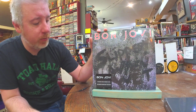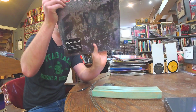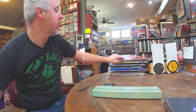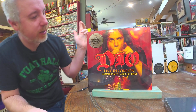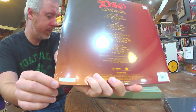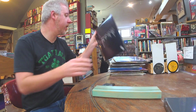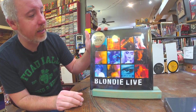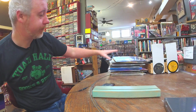Bon Jovi, Slippery When Wet, I just can't keep these in. They're just selling like crazy. $26, I got them. Dio, Live in London, 2 LP, we did this last week. 180 gram, $24. This one's not numbered. Don't ask me why, I got an unnumbered copy. Again, another one we did last week, Blondie Live, 2 LP plus CD, $26.